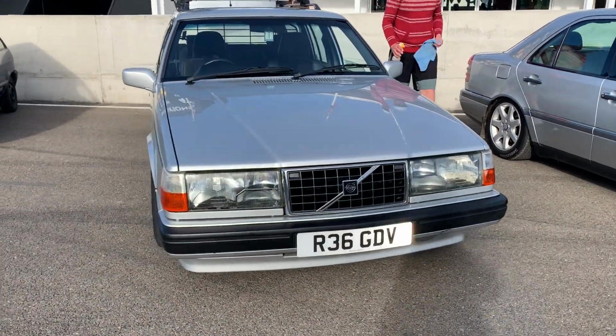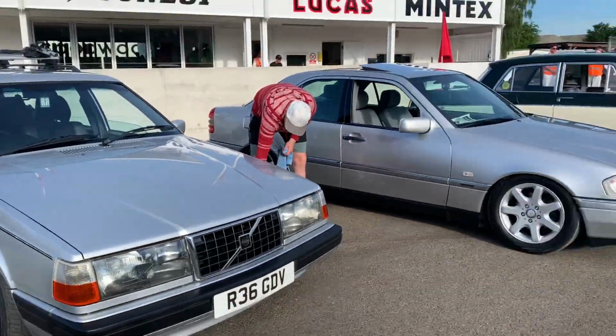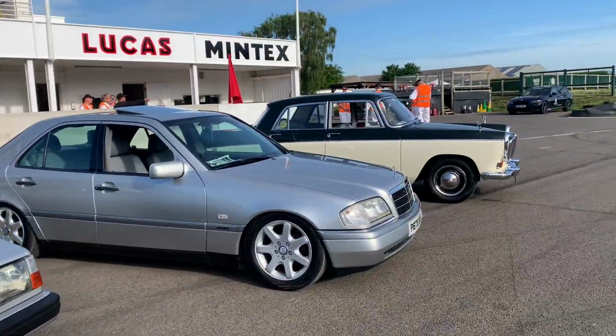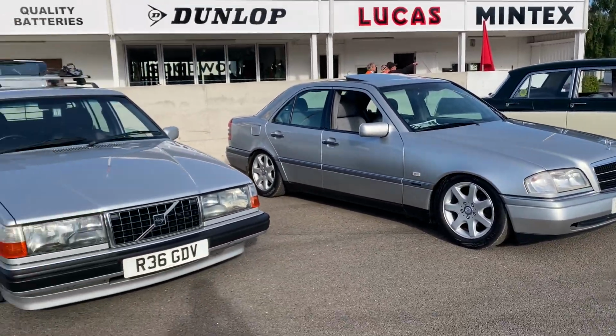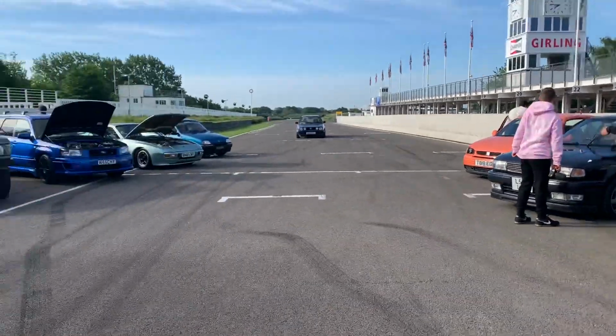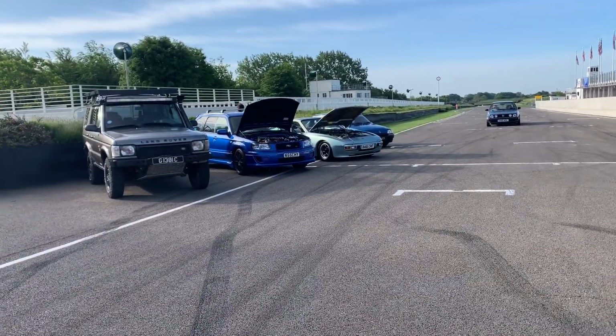Okay then, we've parked up the Volvo over on the pit straight. We are extremely early, so there's hardly any cars here, but it will be filling up quite quickly. We've got an MG and a Mercedes C-Class next to us, with a Polo, a Nissan and a Seat thing there. And I'll take you through the cars over there as well.